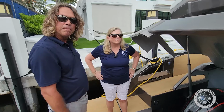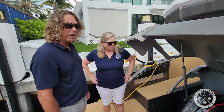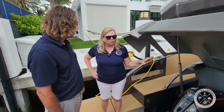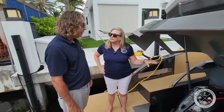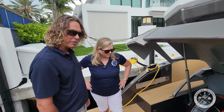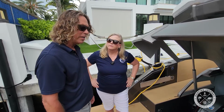And what's the draft on it? 2.5 feet. Wow, so you can get right up on there. Exactly. And how long has Rio been making yachts? 62 years. They're from Bergamo, Italy. The father started the company, and now the son runs it. So it's just been a great company to work with.